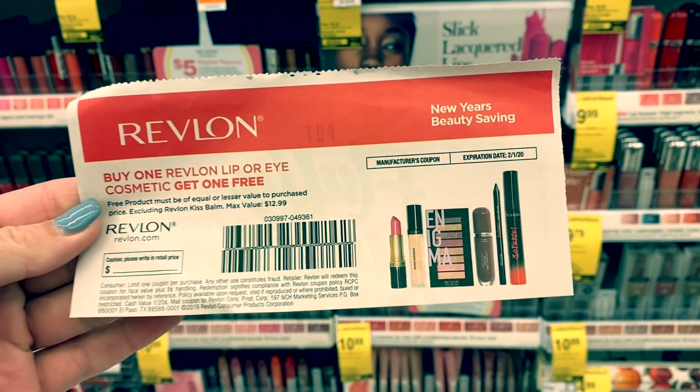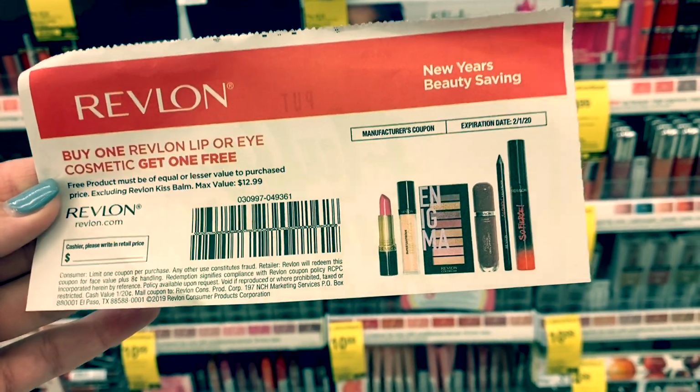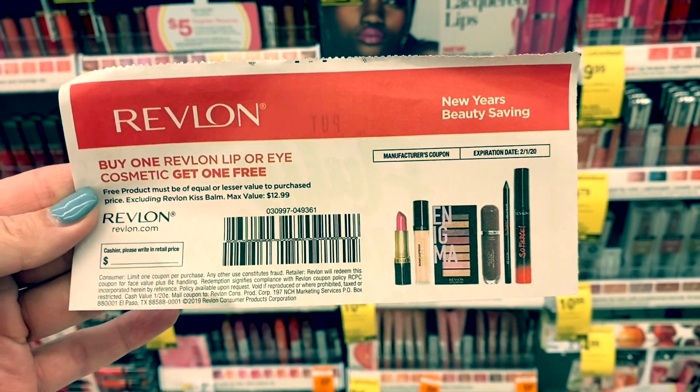Now, in the 1-5 Smart Source, if you have any more of these buy one eye or lip, get one free coupons, this week is the last week to do it. It does end on the 1st of February, which is Saturday. So you want to make sure you use up all of these coupons.